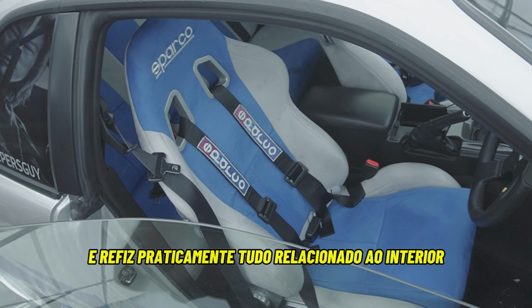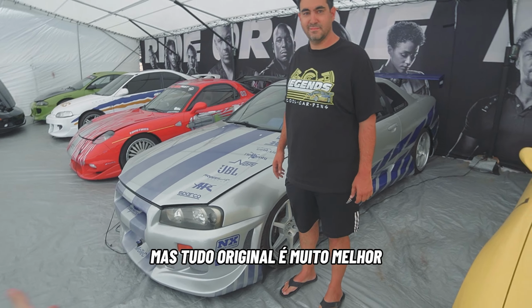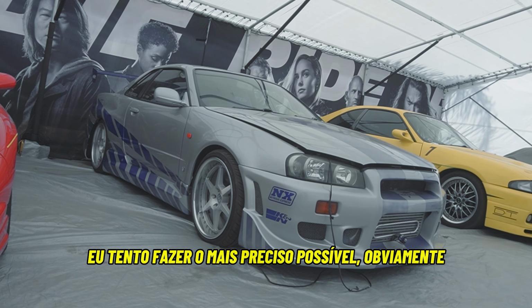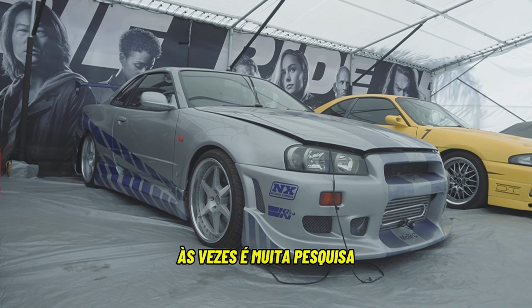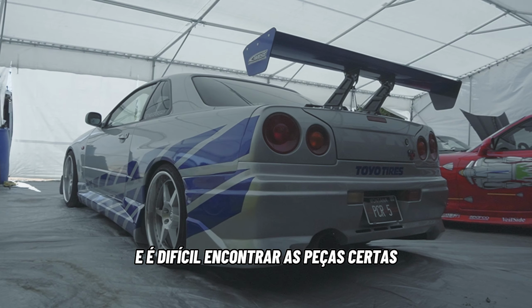It's awesome. You see a lot of replicas with replica wheels, not the same wheels, not the same spoiler, but everything here is original. It's a step up, to do it as accurate as possible. Obviously sometimes it's a lot of money, sometimes a lot of research, and it's hard to find the pieces.